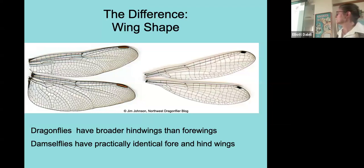The wings are different. If you find a wing on the ground, which you often do as birds flick them off after they catch them, if you get a dragonfly wing, you will know right away if it's a forewing or a hind wing. But with a damselfly, you're going to have a little extra work to do.